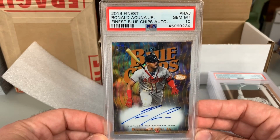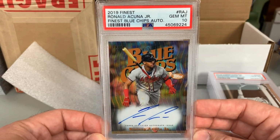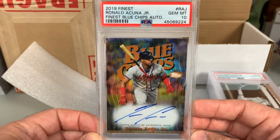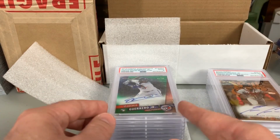The 2019 Finest Ronald Acuna Jr. Blue Chips Auto. Big fan of the Blue Chips subset, specifically the autograph version, and to get a 10 on the Acuna is really nice, so thrilled about that. Card looks great. It's another Mint 9.